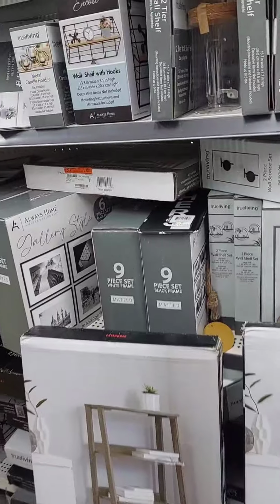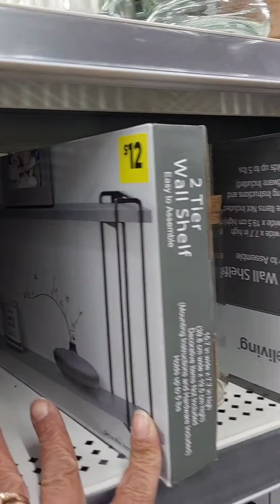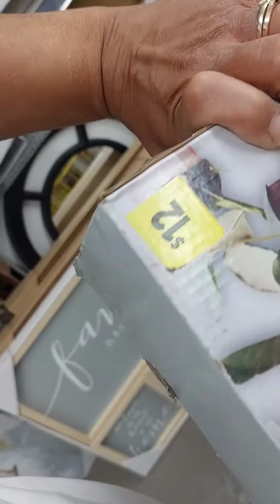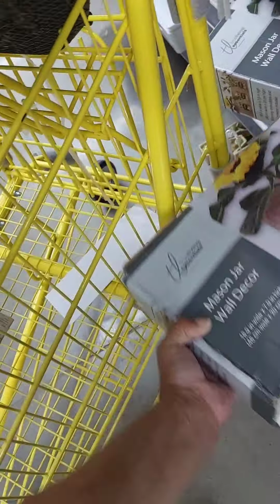So this is my fourth and final store. Here's some more True Living stuff, and they don't have brown dots on them. What I'm looking for is brown dots, not that, but they're the ones with the dots on them. So that's what I'm looking for. Here's some more stuff here. The mason jars, these look old. These should be, but they're not. They say $12. Okay, they should be. Stick those right back in there.